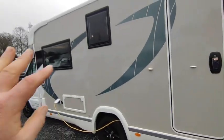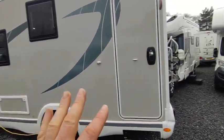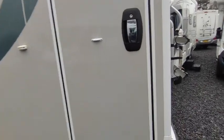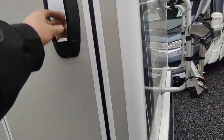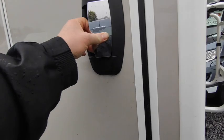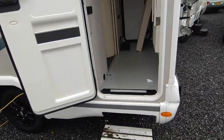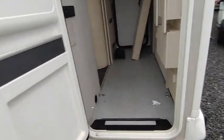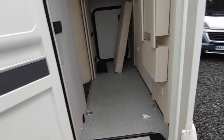So you've got big drop-down bed to the front, big bathroom there, plenty of storage, and a massive rear garage. And uniquely, because the drop-down bed is a longitudinal drop-down bed, you've got 2 doors. I know, 2 doors. Really, really different. This is your garage space. Well, it doesn't have to be a garage space. It can be a whatever you want it to be space.